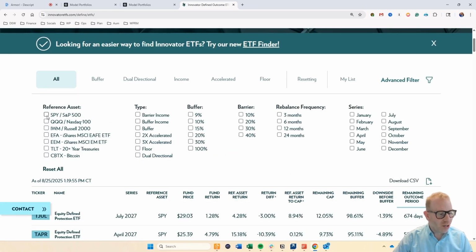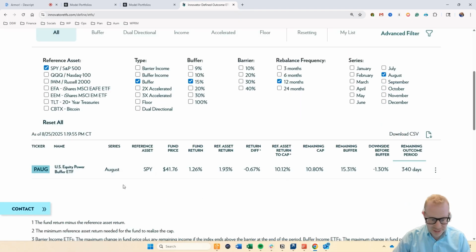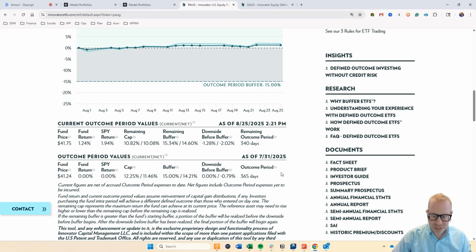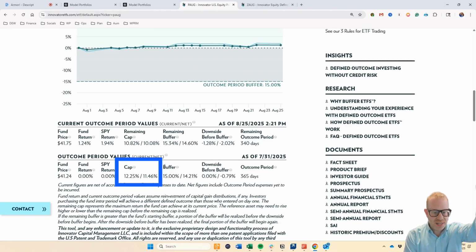Okay, going back, what if we said, okay, I want the S&P, I want buffer, but I'm willing to tolerate some loss. Let's do the 15% buffer. Now I only have a sponge of around 15%. I'm going to absorb the first 15% of the market's losses. 12 months, August. So if you would have purchased this fund on July 31st, you see your cap is 11.46%, a heck of a lot higher than the cap we just saw of 6.49%. I could get a lot more on the upside. Market's up 15, I'm only going to get 11.46%. Market's up 5%, I'm only going to get 5%.